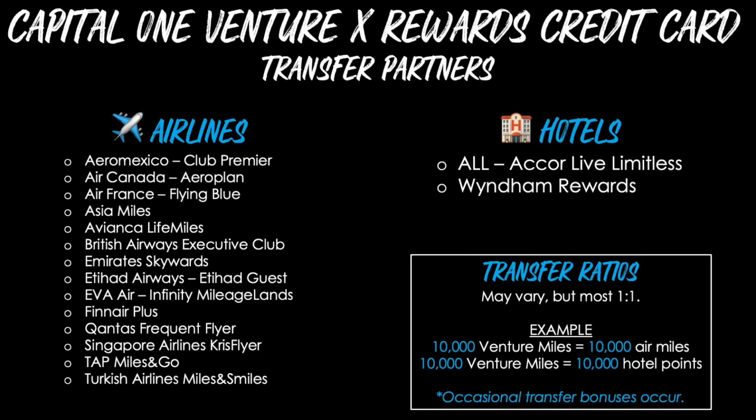Since using transfer partners tends to yield the highest average value overall, here's a current list of the airline and hotel partnerships. And while the transfer ratios can vary from one program to another, most of them are 1-to-1.